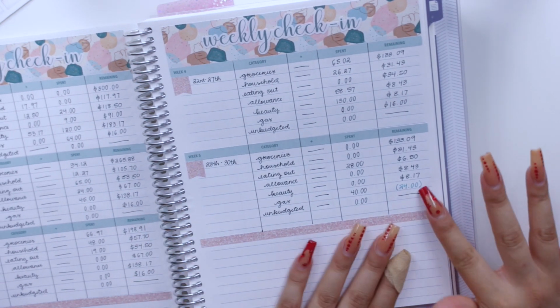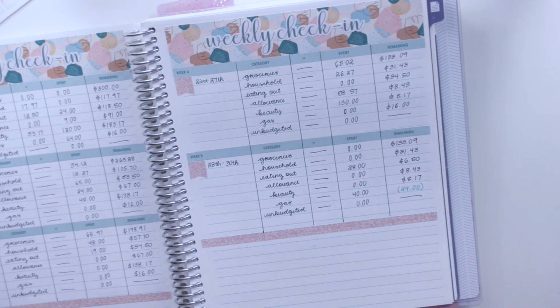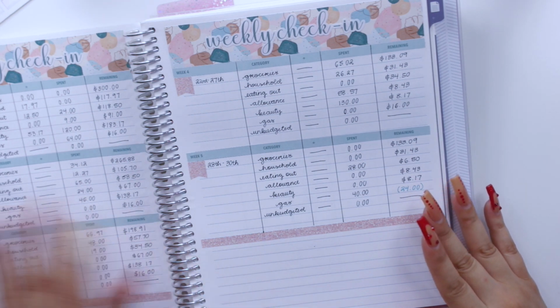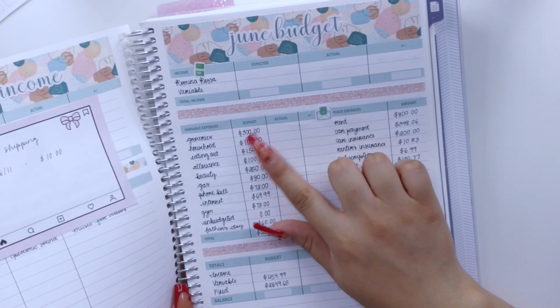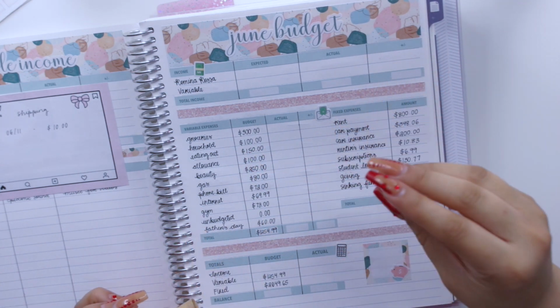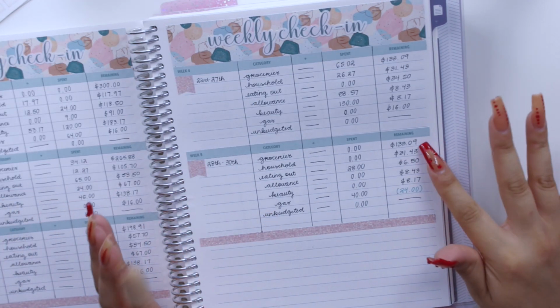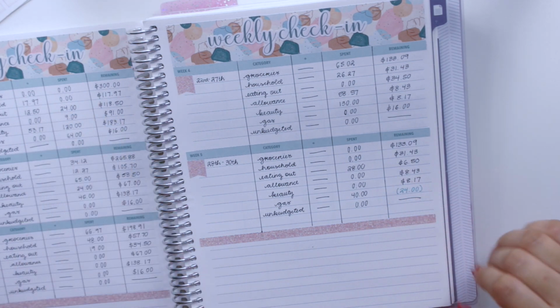Aside from the gas expense that I had, I do think I did pretty great. I would like to say that this was the best I've ever done, just because of groceries. But let's take a look, because I definitely overestimated the amount that I was going to spend for groceries, since I think the month before this, I was giving myself $245, and I gave myself $300 this month. So I think that's one of the main reasons why my grocery spending was so low, because I gave myself so much in the beginning of the month.